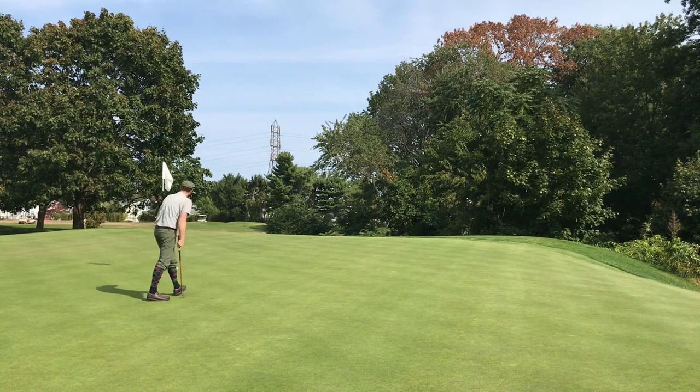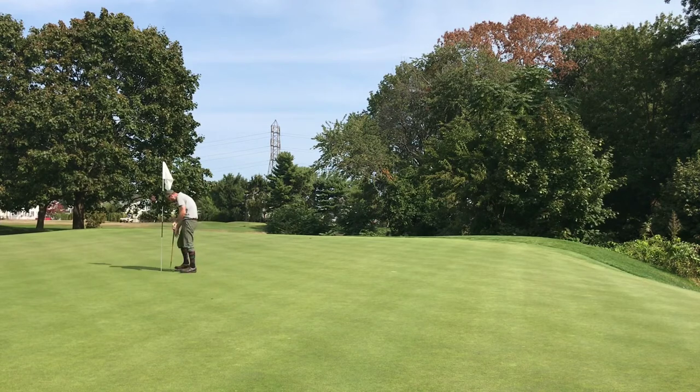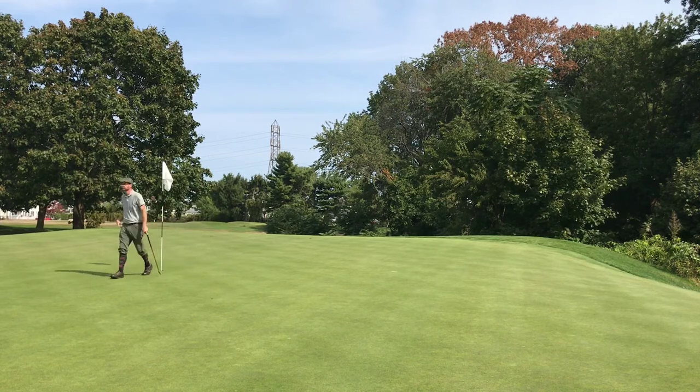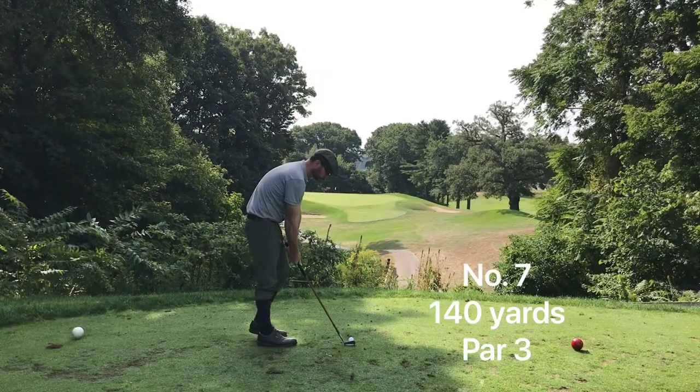And I'm not sure what line I was looking at there, but that didn't break at all to the left like I thought it was going to. So, double bogey, heading into the last three holes.